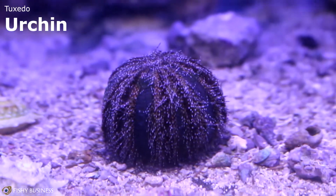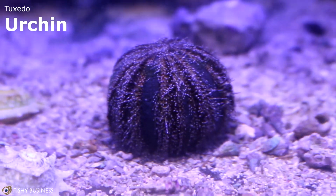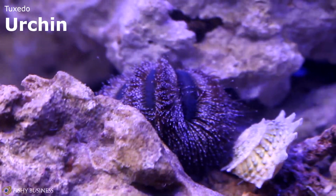Tuxedo urchins. Chocolate chip stars back in stock. Lots of snails. Long-nosed hawkfish. 2 bicolor gobies in 2 different tanks fighting with one another. Lots of still rose anemones.